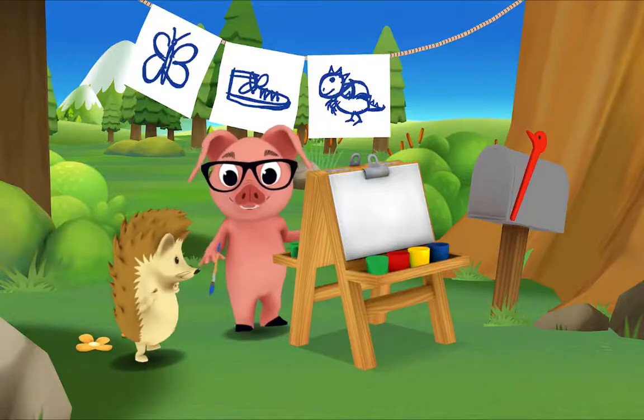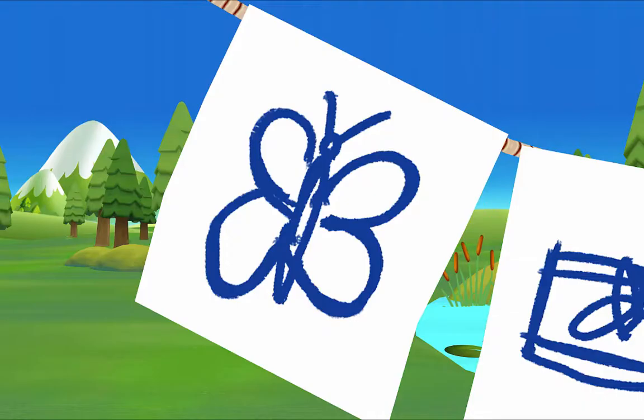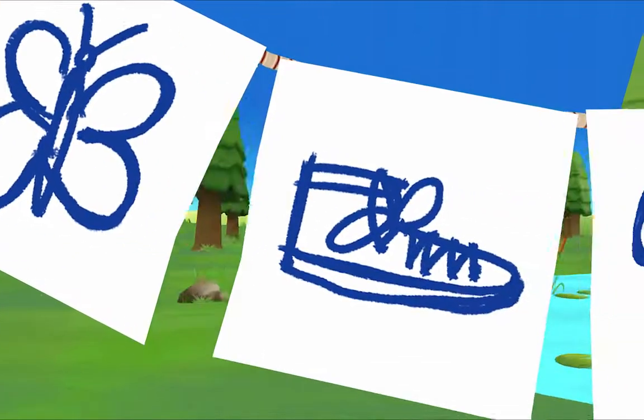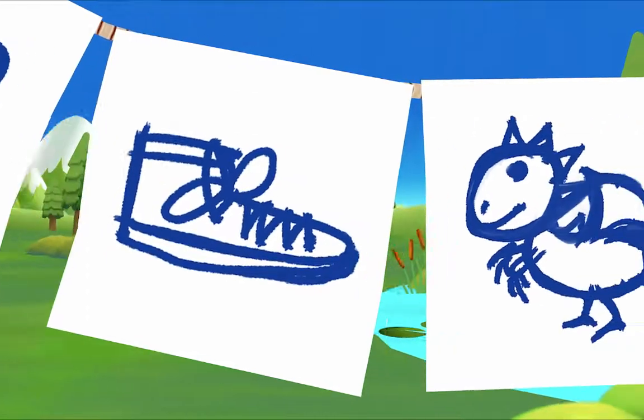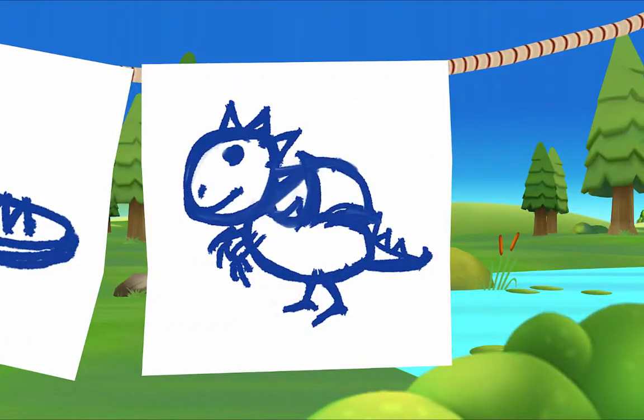Let's see if you can guess what my other paintings are. What's this? A blue butterfly. Yes! And what's this? It looks like a blue shoe. That's right! What's this one? That's a blue dragon. Rawr!